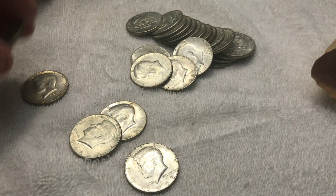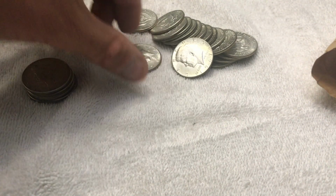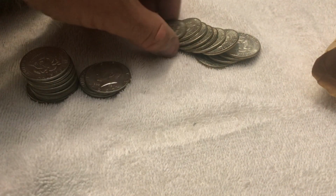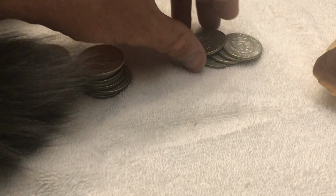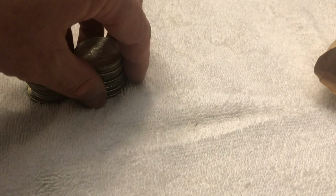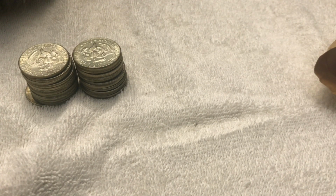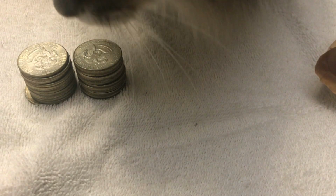So we have 1, 2, 3, 4, 5, 6, 7, 8, 9, 10, 11, 12, 13, 14, 15, 16, 17, 18, 19, 20, 21, 22, 23, 24. 40% Kennedy half dollars out of how many rolls did I open? I opened 1, 2, 3, 4, 5, 6, 7, 8, 9, 10, 11, 12, 13, 14. 14 rolls and 24 40% half dollars. Pretty cool, and I think these are Kitty approved.